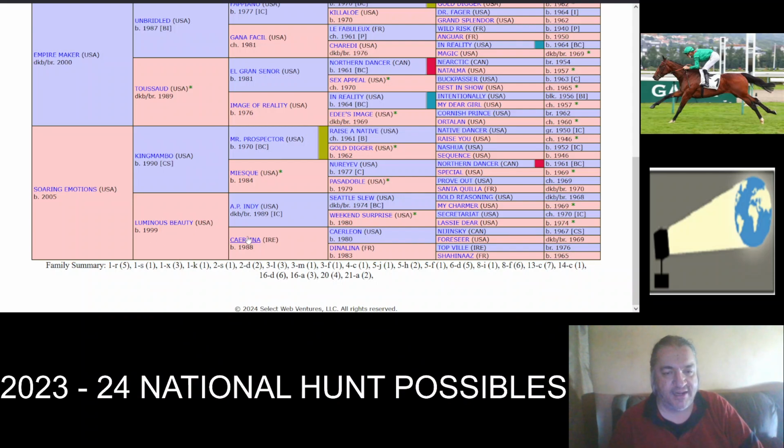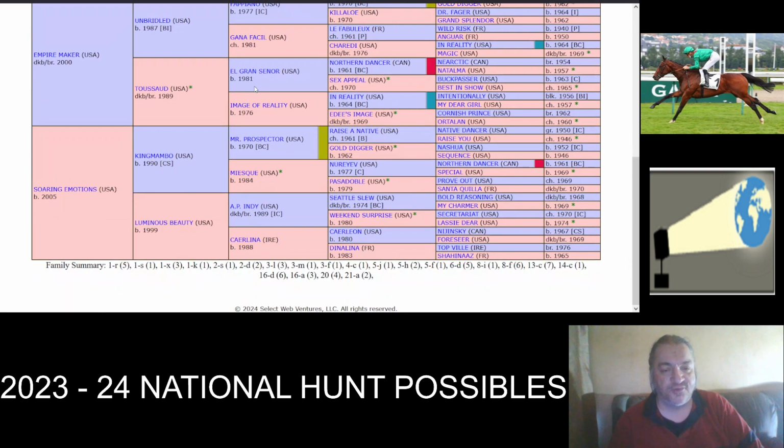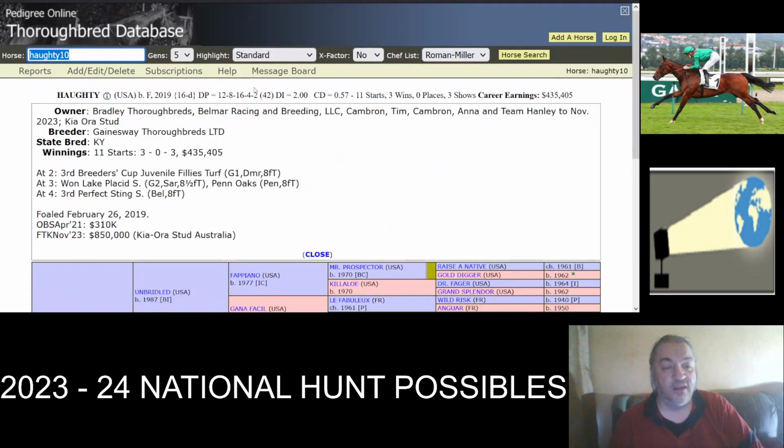People see there that Carolina is the third dam of this horse here. That was third in the Breeders' Cup Juvenile of 2021. And it was also winner of the Group 2 Lake Placid Stakes and the Penn Oaks as well. A very interesting horse. Group 1 placed, Group 2 winner. It was third in the Perfect Sting Stakes. Very interesting horse. Haughty, quite recently racing, trained by Chad Brown.